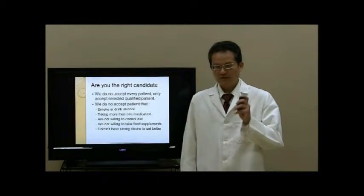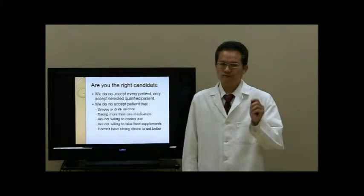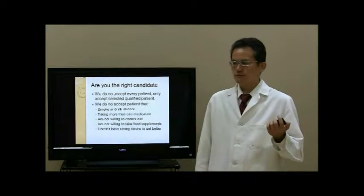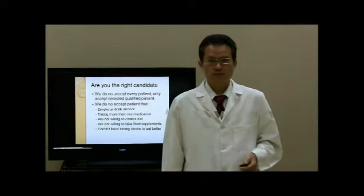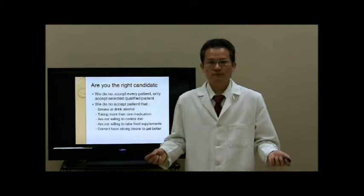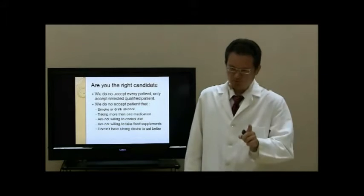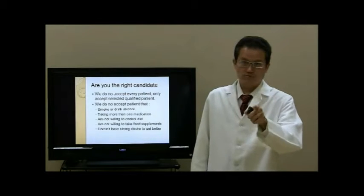Okay, and if you're not willing to change your diet, now we discussed that diet is very important. If you do not drop the sugar, if you do not drop the wheat, if you do not stop eating the nightshade vegetables, are you kidding? You are not going to get better. So don't even come if you're not willing to control your diet. Diet control, I always tell patients, is the primary. Once your diet is in place, you are already on your way 20-30% better.